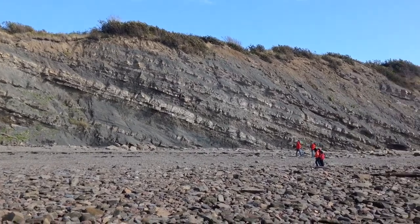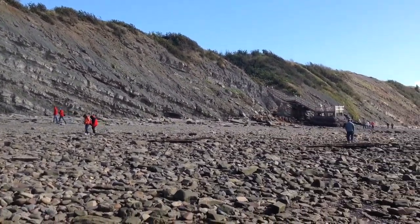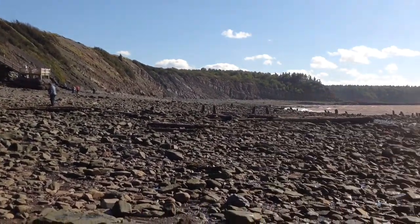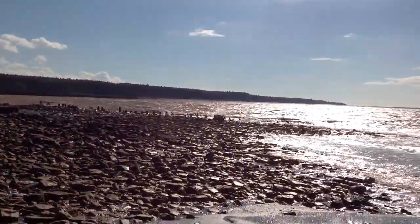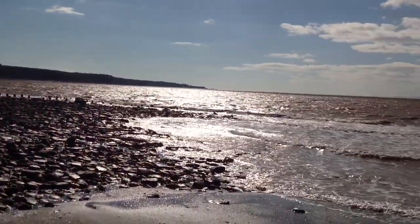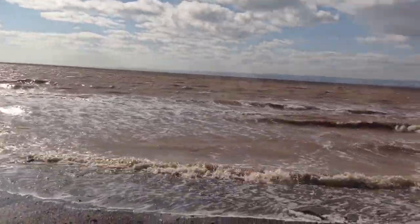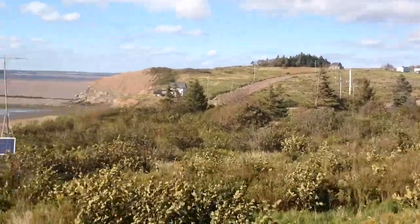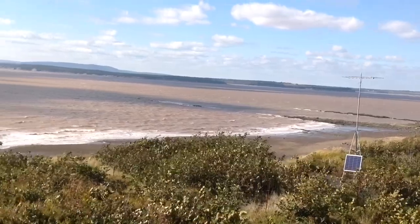Styrations, is that a correct word? I don't know. But a lot of trees, fossilized trees are going in there, so I'm not going to say anything else because of the wind noise. Real quick shot. I don't have much of a view, but the wind noise is so bad, so I'm not going to try to talk, of the tide going out.